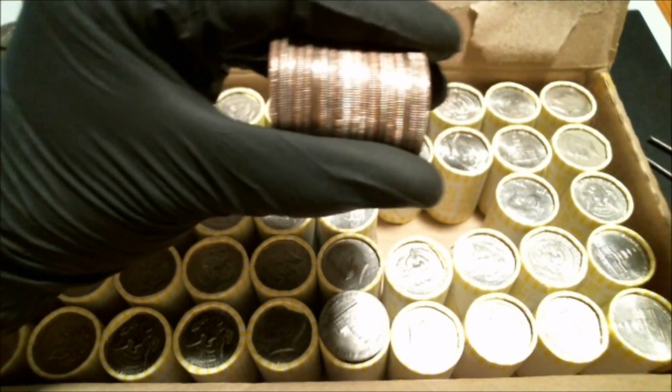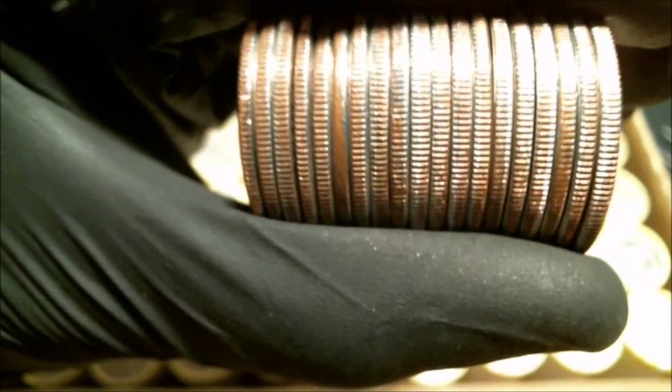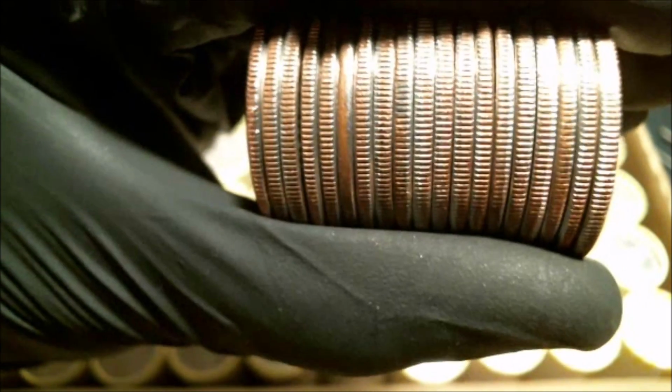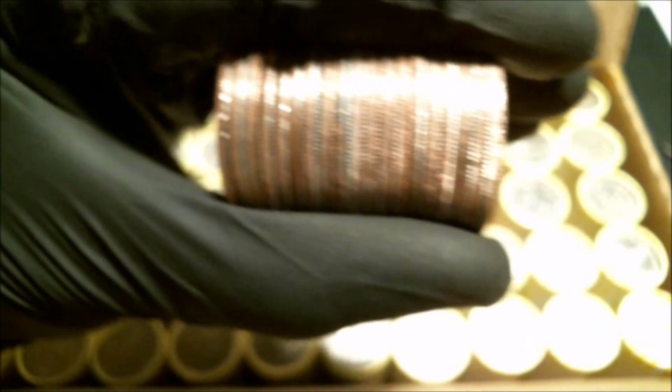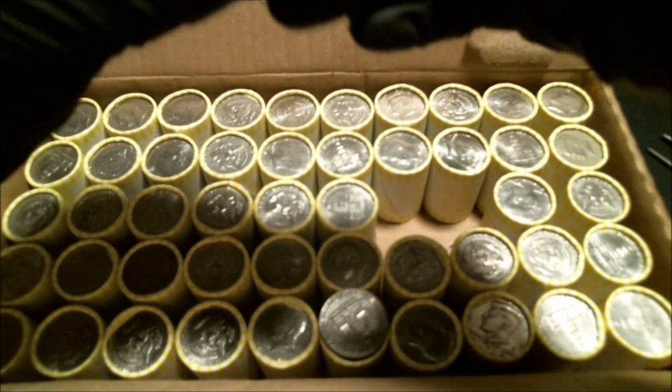Another thing you can do with these coins to quickly see if there's silver in them is, for example, take the roll and just look at it. You can see how there are bonded different cores to the coins. You can also look at the edges, which is kind of funky here now that I mention it. This one here in the middle. Those are the ones that are primarily copper, with no silver in them.